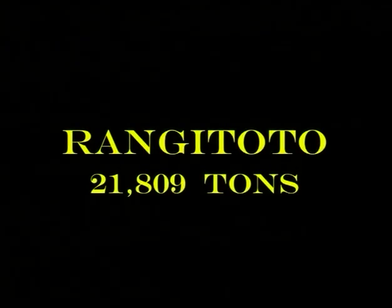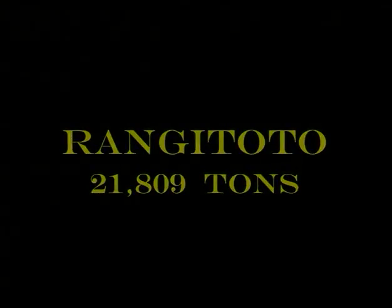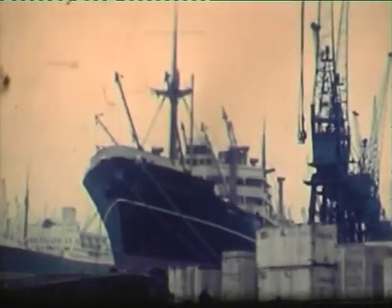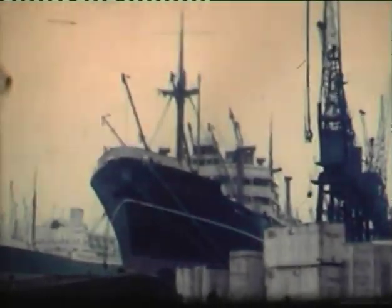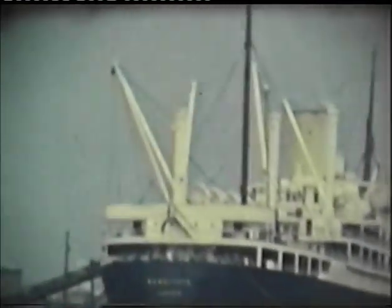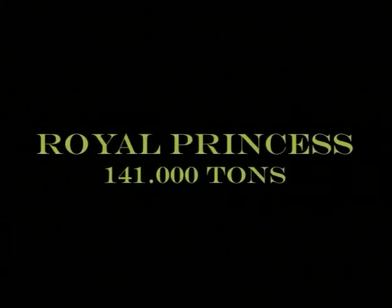The New Zealand Steamship Company's Rangitoto, seen here in King George V Dock. Her normal route would be from the UK to New Zealand via the Panama Canal, calling at Curaçao, Panama, Tahiti, Wellington or Auckland, and returning via Tahiti, Panama, Florida and Bermuda to London.